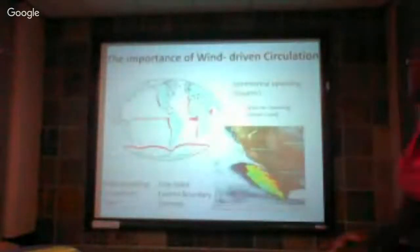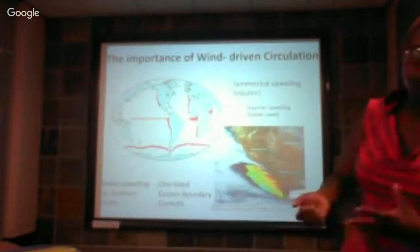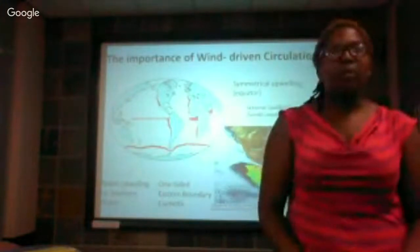Okay, so now I'm going to explain to you what the importance of wind-driven circulation is. So, have you heard of upwelling? What's upwelling?